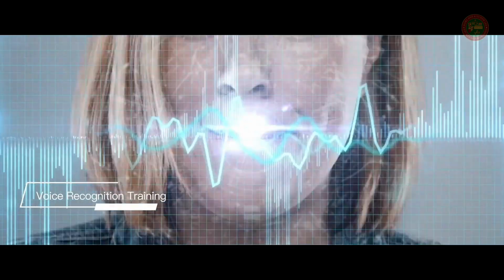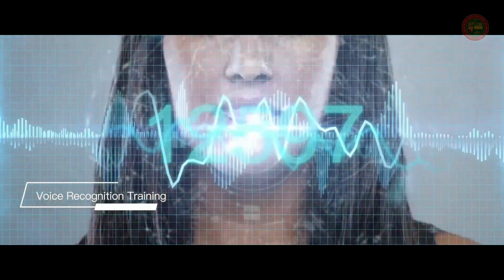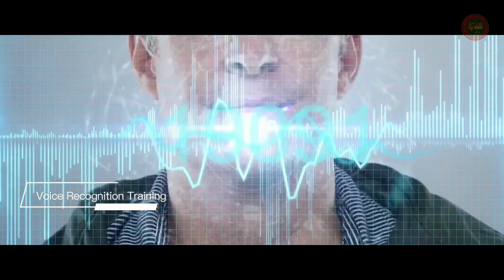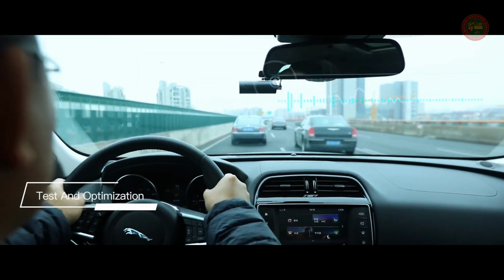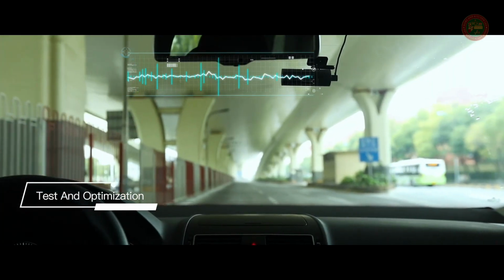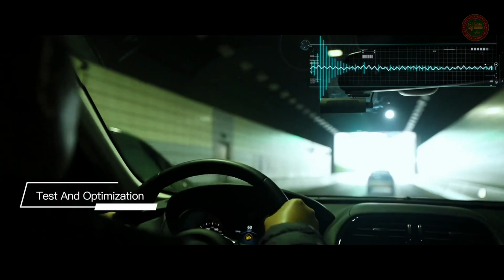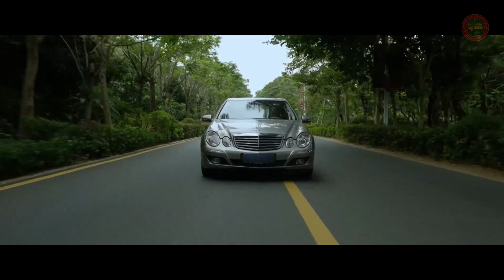Integrating an AI algorithm, 70mai trained the voice recognition model with more than 20,000 different voices, accents, and dialects. To make the recognition as accurate as possible, the 70mai team kept testing and optimizing the product over 5 months in different vehicle environments. Your driving experience will now be more enjoyable.